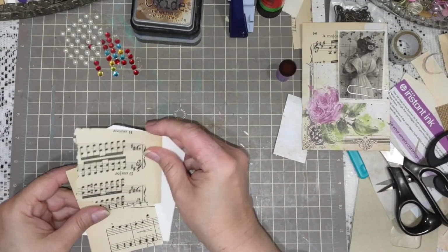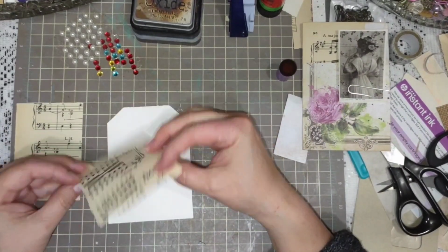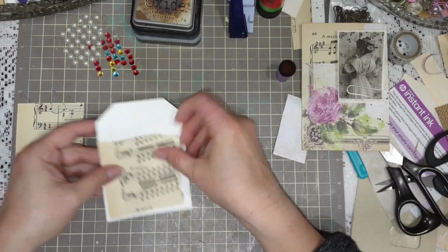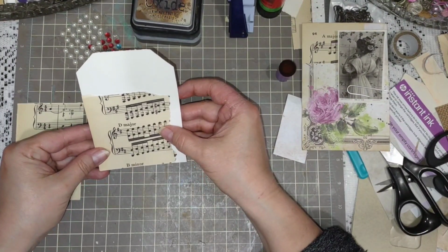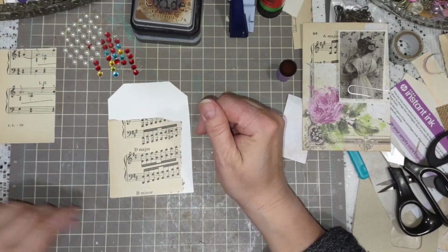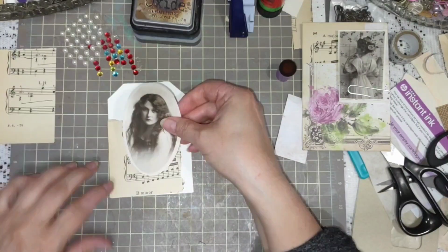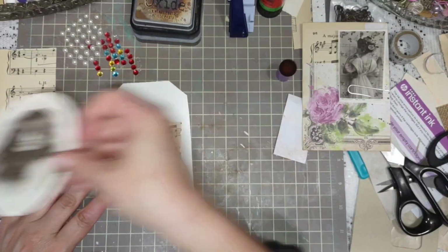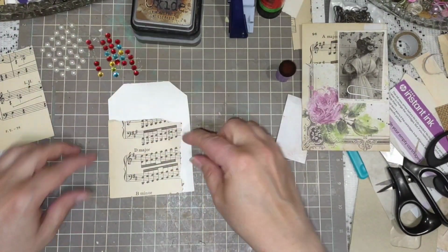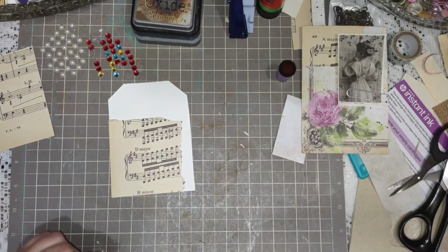Okay, let's go to this one. Again, I've got these music pages I wanted to maybe use up, because I think she would look nice. Okay, what else do we have? Is there something else really nice we can put in this?